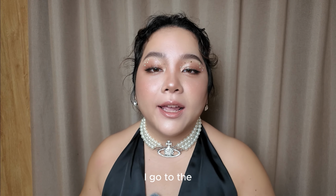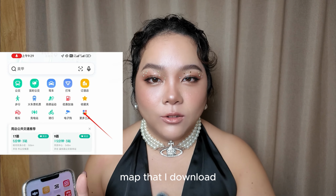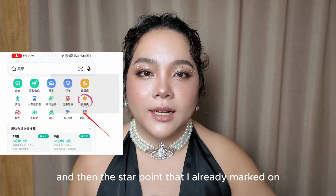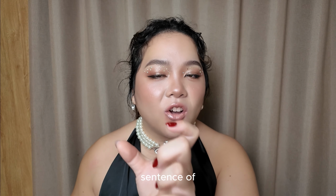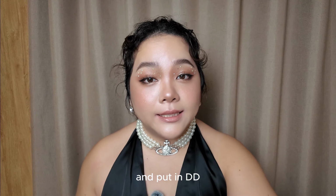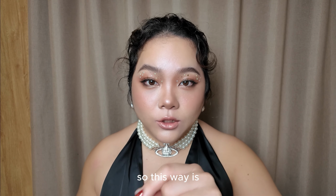So what I do is go to the map that I downloaded, and the star point that I already marked on it, I copy that sentence of the location and put it in Didi. So this way is so accurate.